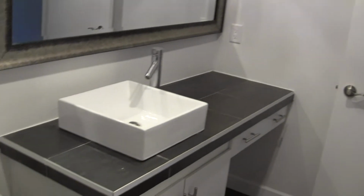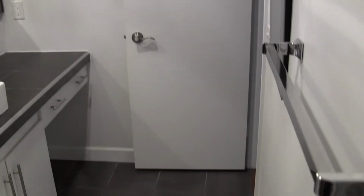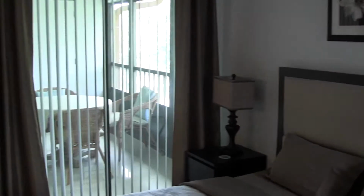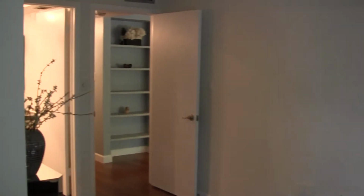Another view of the master bath. Another view of the master bedroom. You have two small windows here in the corner. Then you have also for light, the opening to the patio. And then you keep coming back around this way. There's that built-in in the living room that we saw a minute ago. There's the master bath.